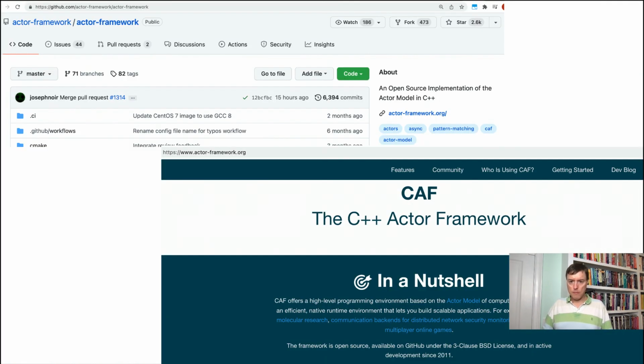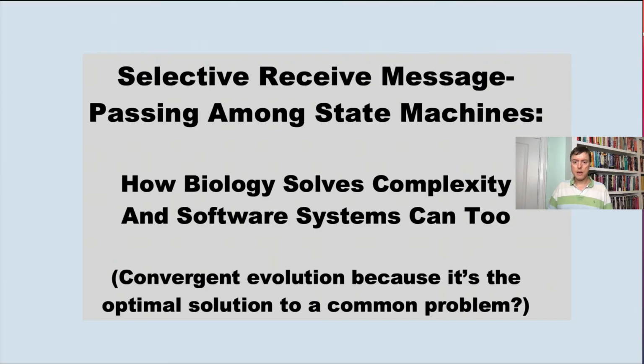One last point I want to make before I go to my summary slide is that since I started recording this episode, I discovered that C++ actually has its own actor framework, which seems to be pretty popular. It's got 2.6 thousand stars on GitHub. It's called the C++ actor framework. And then you've seen this slide before. This is my closing slide. I gave it near the beginning of the talk.